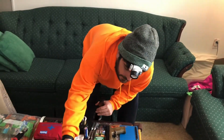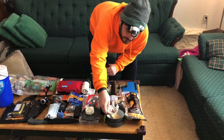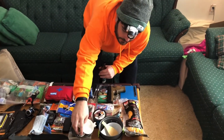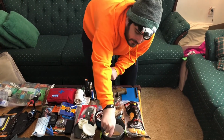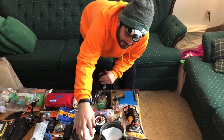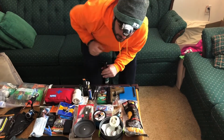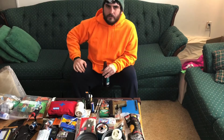My cooking pot I just got. This is awesome. It's got a scouring pad, little ladle, a little fork, a wooden spoon, and a bowl. It all goes together, and it all goes in a little pouch that hangs off my bag. That's great. Love that. Very cheap. It's 22 bucks.